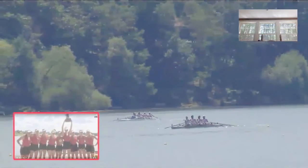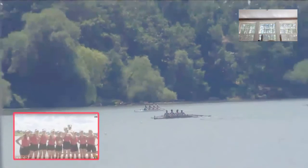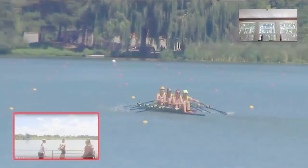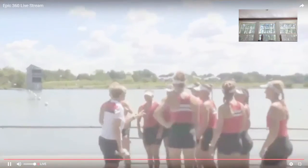These Ridley girls leading the race in lane 5 in that black boat. They will be looking to defend this title, the Asbury Run Club. They've also had a great week. And we are going to go now to Carol Purser at the grandstand.